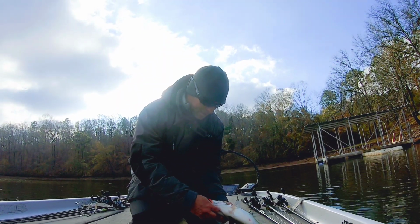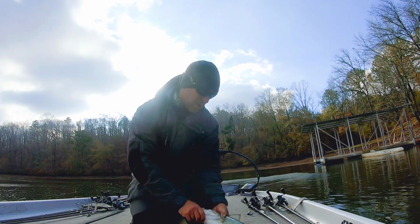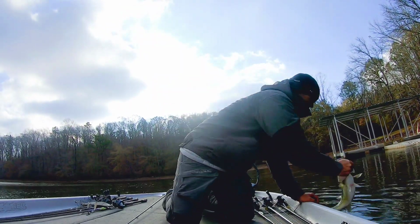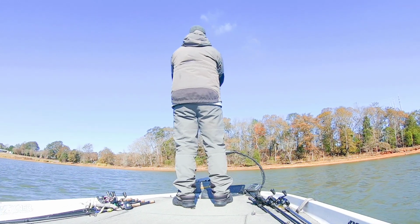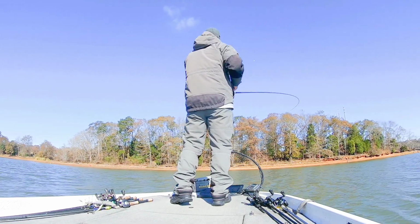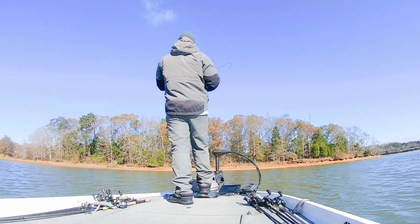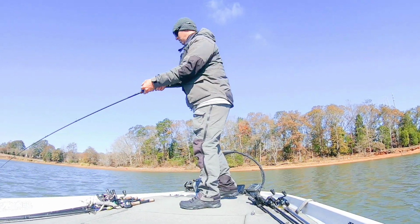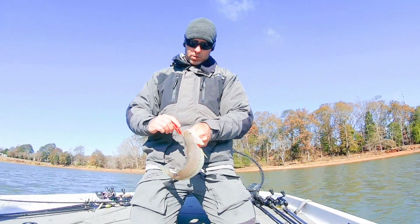That's what I come here to look for. Pretty good spot on a Spro Little John square bill. Solid spot. That's a nice one. Got him? Yep. There you go, brother. Jono's hooked up. Largemouth, looks like. Another largie. Spro Little John square bill in red.